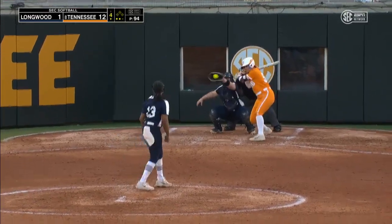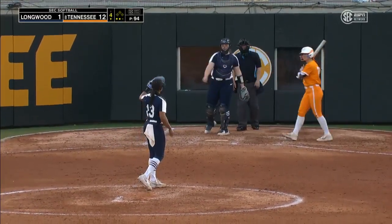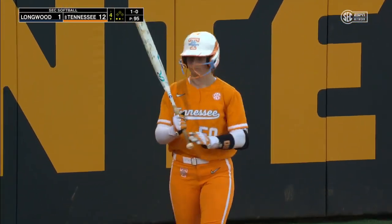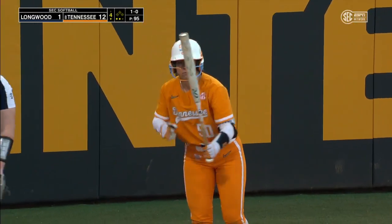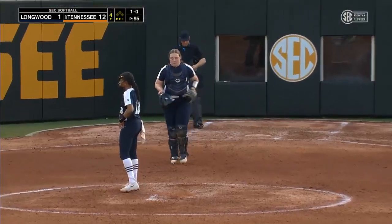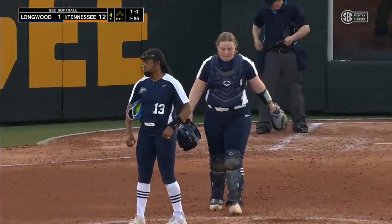Base is empty, 2 down. And a ball taken. Jackie Kirkpatrick, the sophomore from Oklahoma. Grew up in a military family. She's traveled to 23 states, played softball in 9 of them. Finished up her high school ball in Hawaii for Milani High.